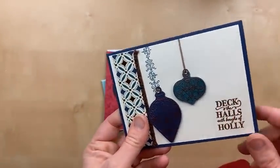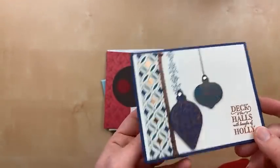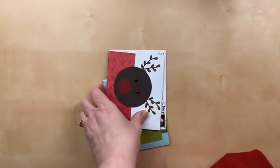Little bit of copper embossing right there. Oh my gosh, I love it. Love it, love it, love it. Thank you so much, Sherry.